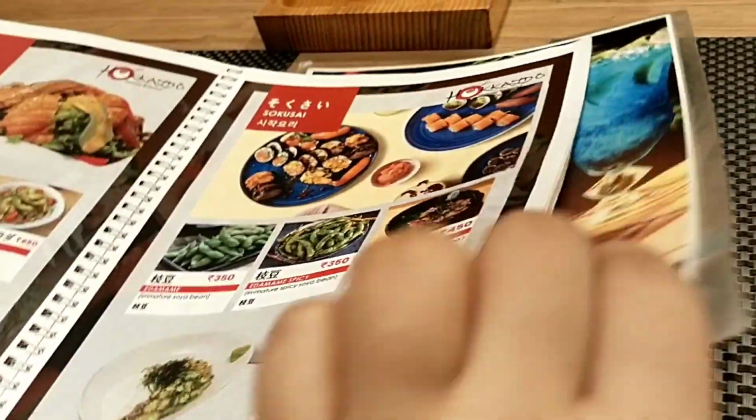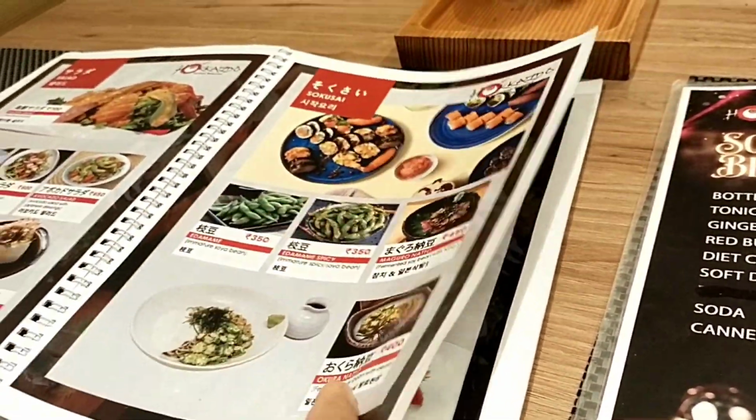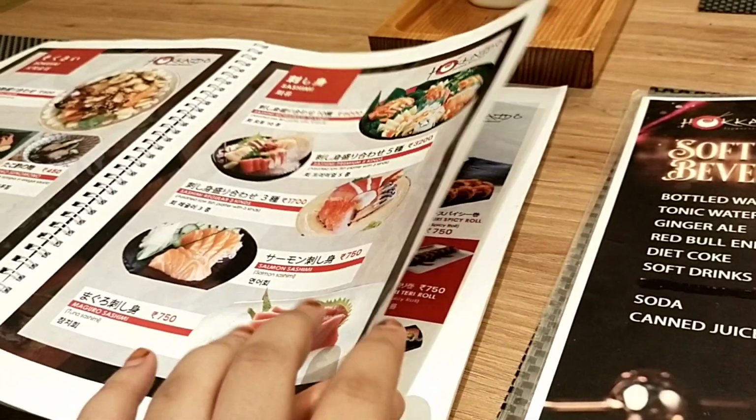The price is extremely expensive, guys. Very, very expensive. I think one noodles or something was like 700 or something. You can see the pricing over there. I am not really very happy with their pricing. It's very costly and very expensive.